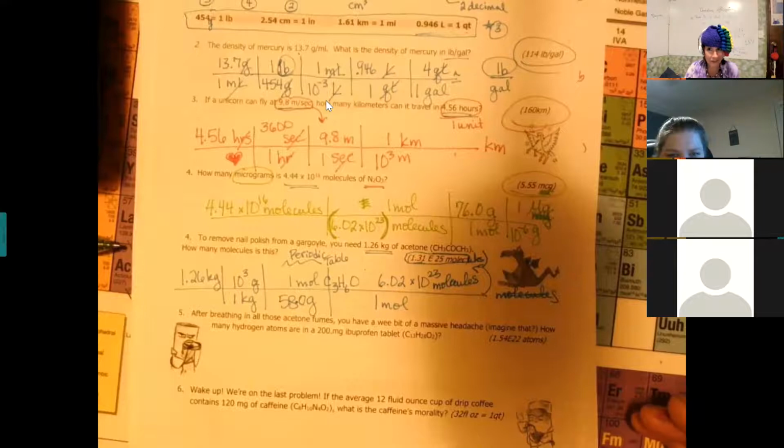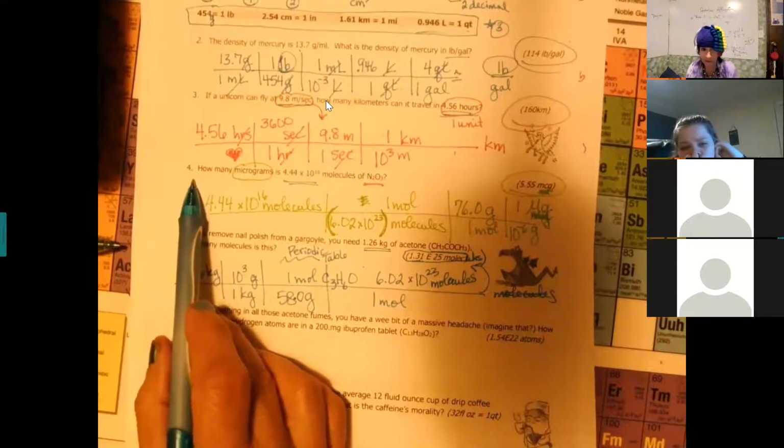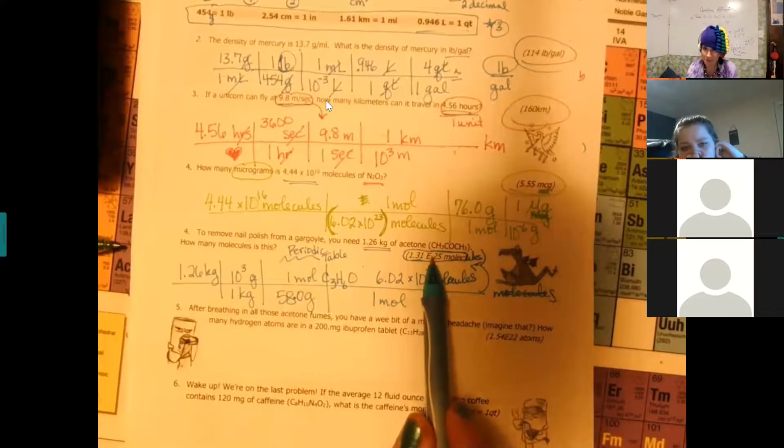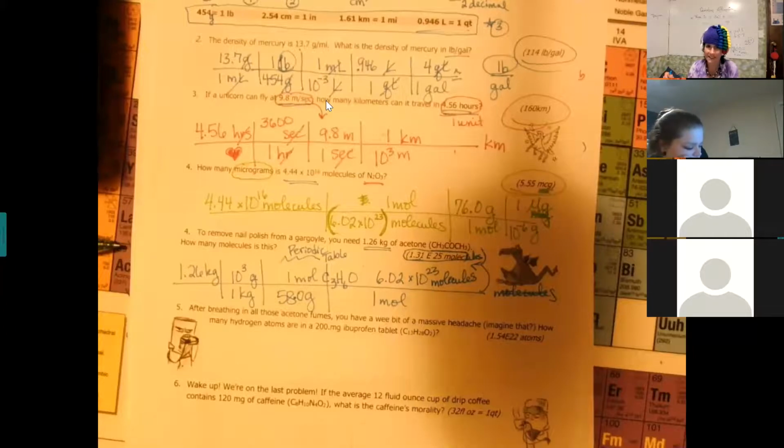Make sure your answer, if you're using Avogadro's number, just double check. Do I need scientific notation? Like on the first number 4, our answer ended up with no scientific notation. But on this one, usually when we use Avogadro's number, because of how enormous this number is, you're going to end up with an exponent just on your calculator.